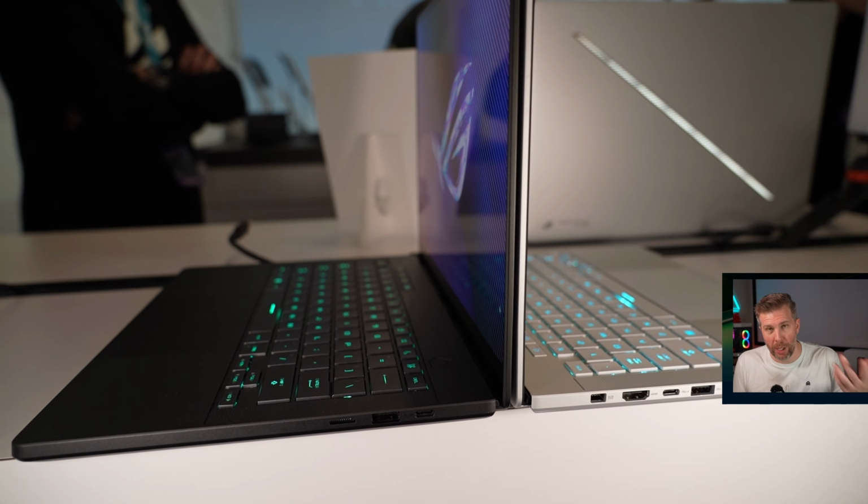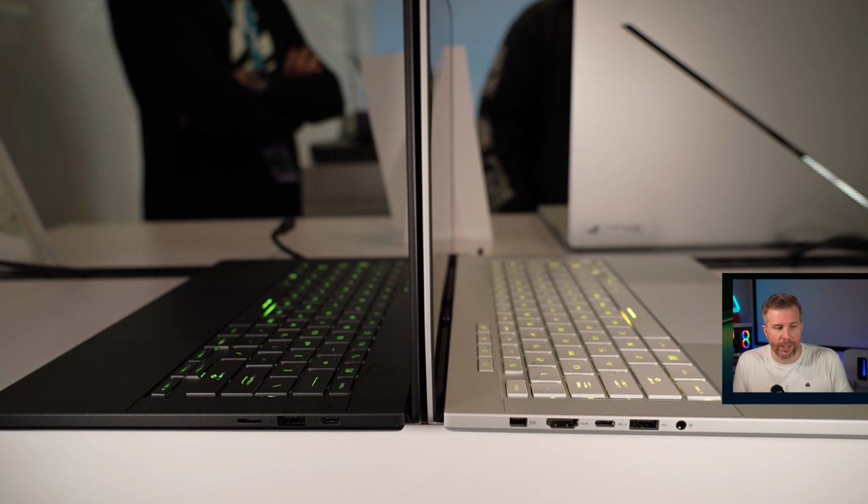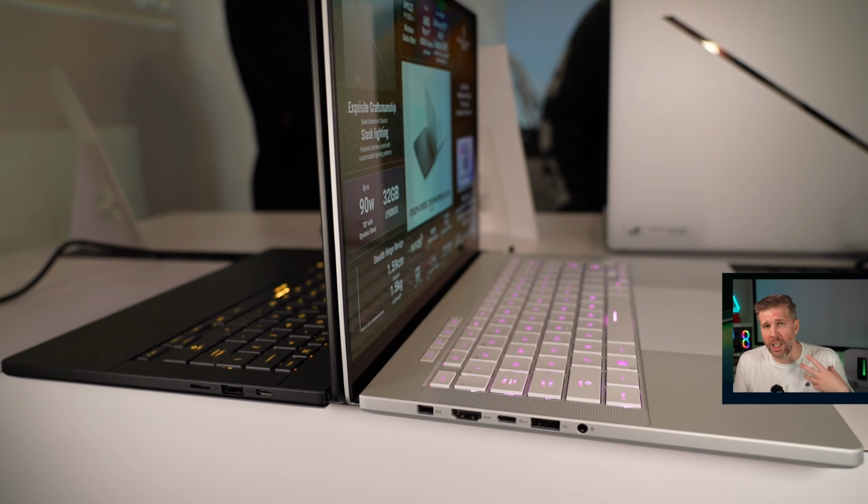It's so small in your hand. It is so lightweight. The display is awesome. I got to try this out. We have a new improved touchpad that is just super big and clicks really well.